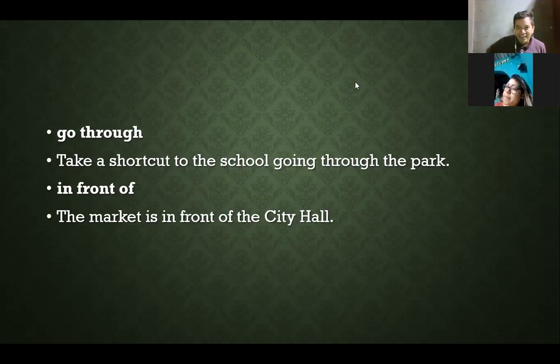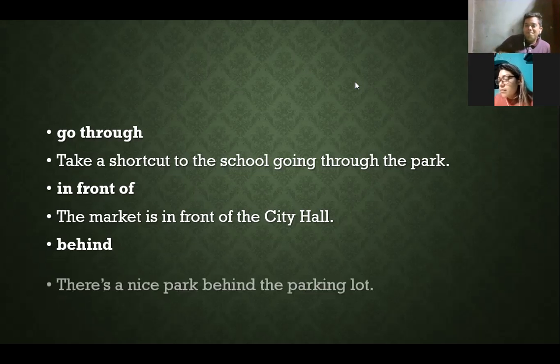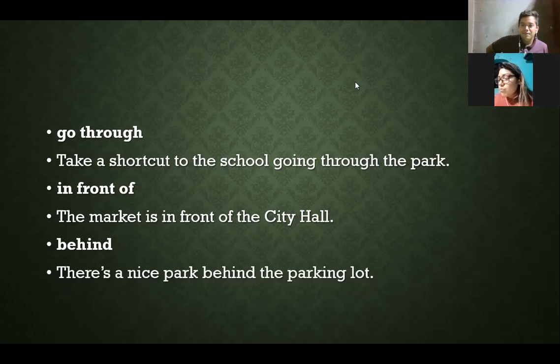O al menos, like, taking notes. Good. I think we got another one. Tenemos esta otra. Behind. ¿Qué decíamos que era behind? Behind significa atrás de. Behind, atrás de. Y tenemos el ejemplo. There is a nice park behind the parking lot. Okay. Hay un parque bonito detrás del estacionamiento.